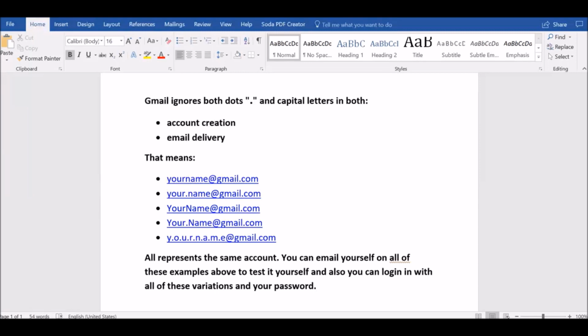You can email yourself on all of these examples to test it yourself, and you can also log in to your account with all of these variations and your password. Keep in mind, if you use Gmail through work, school, or another organization, like yourdomain.com or yourschool.edu, dots do change your address. To change the dots in your username, contact your admin.